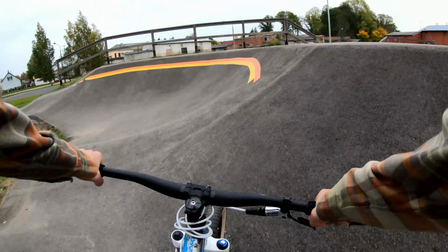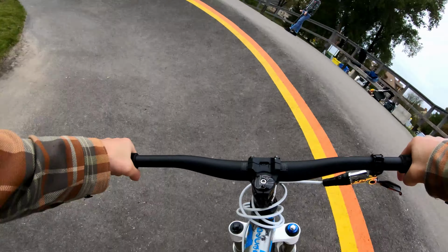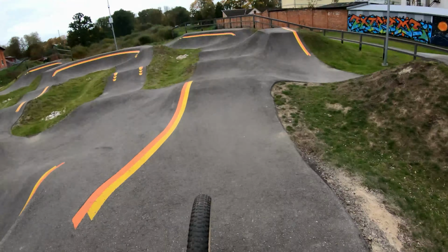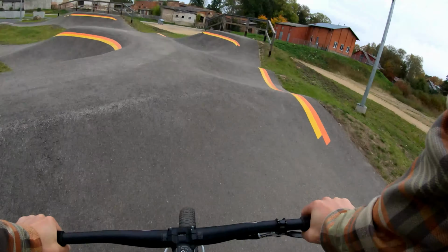So, crazy transition. Wow! Alright, this is a straight line, but it's all kind of crazy. So you can jump, and yeah, that's pretty much it.